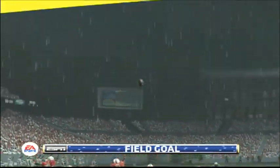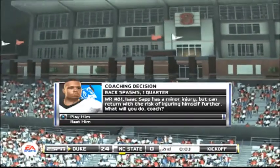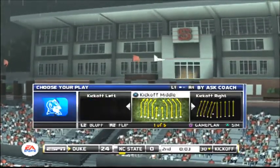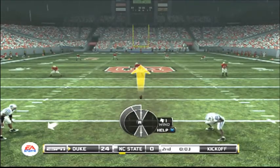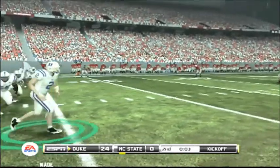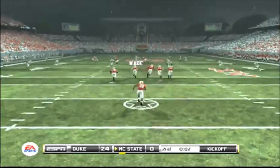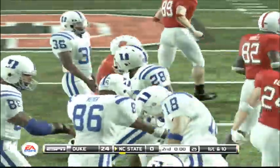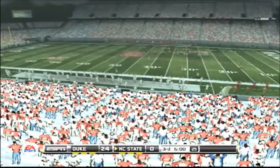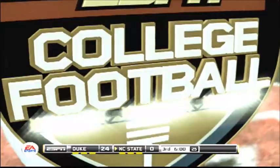They tack on 3 points. Nelson, with only a few ticks left on the clock before halftime, I would expect they'll just squib kick this one. Gathered in at the 6. He makes it to the 28-yard line. As they head to the locker room, it's been a one-sided affair. The score, Duke 24, NC State nothing.